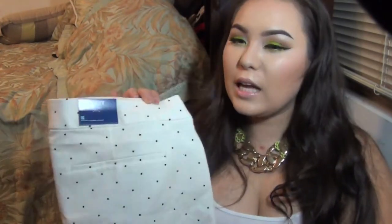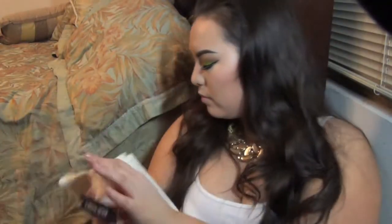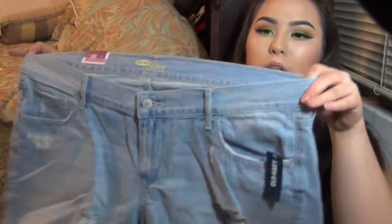The next pair of shorts I got are these polka dotted ones, and I don't really like wearing white because you could see through them a lot, but I like these a lot because you couldn't really see through them, and they're little polka dots. These were also $24.94. And the last thing I got from Old Navy are these regular light denim. They're ripped shorts, but they're not that bad, which is cute, and they fit me really well.